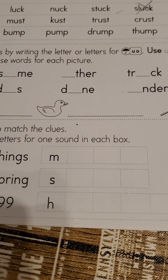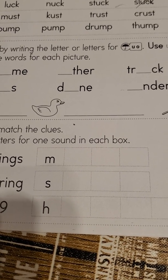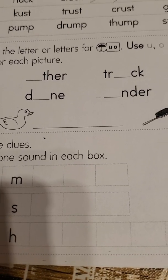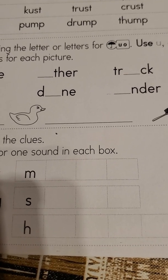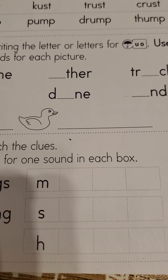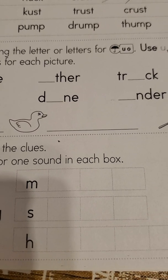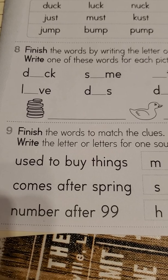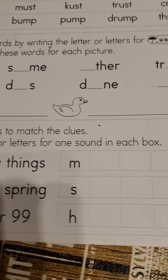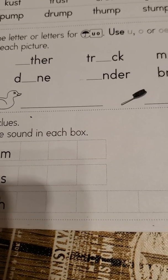Now you have to split it into sounds, m, o, n, e, y. So some boxes will have 2 letters and some boxes will have 1 letter. It's not just 1 letter for every box, it's 1 box for every sound. M, o, n, e, y, money. Next one comes after spring. So you look in your word list for the word of something that comes after spring and split it up into sounds.